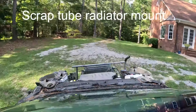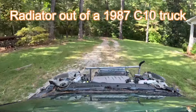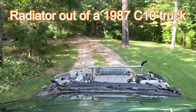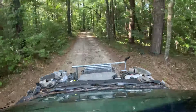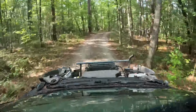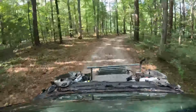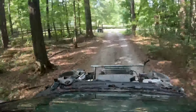Alrighty, the radiator we made just out of some scrap tubing I had sitting in the woods. Had a spare radiator out of an '87 truck, a C10 Chevrolet truck, and we just kind of pieced it in there and found a transmission cooler off a belt loader from the airport that was in the scrap bin, and there you go.